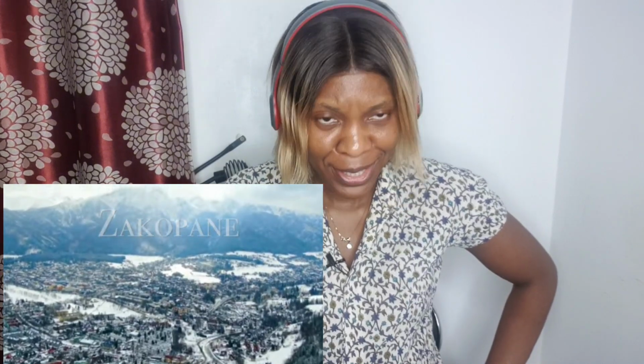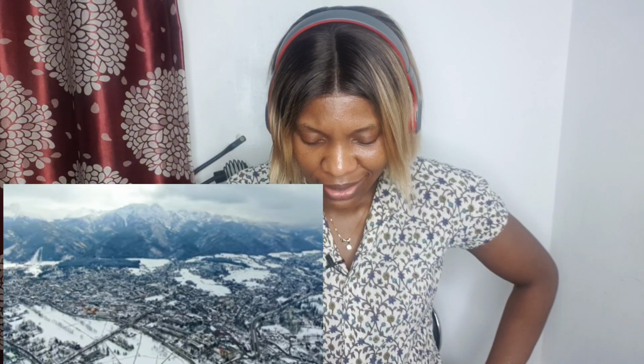Now located about a 2-hour drive from Krakow, the Tatras are a stunning mountain range that straddles the Polish and Slovakian border. Now the best town to access the Tatras is Zakopane. Located right at the base of the mountains, Zakopane is a perfect starting place for your mountain adventures. During the wintertime, Zakopane is an ideal place to go skiing, and in the summer months, it's a prime place to start your hike into the mountains.